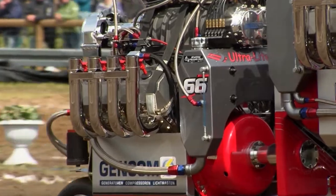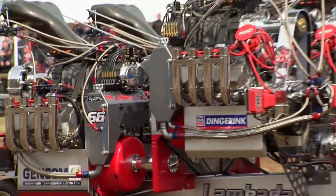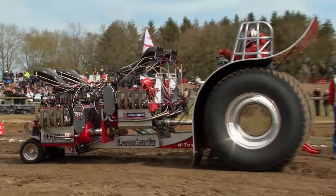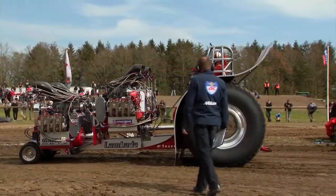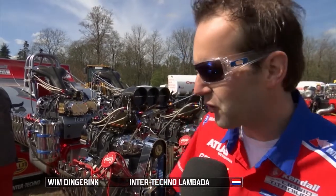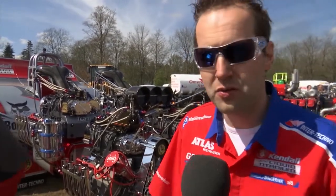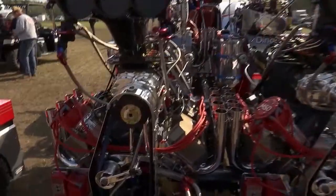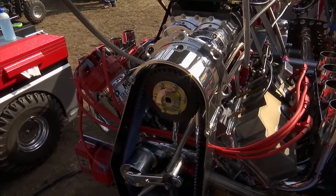Man to the line. This will be Intertecno Lambarda. He's one of the most competitive tractors in Europe, and they'll be looking for the victory today for sure. It's a big tractor with 4 Hemi V8 motors. Each motor has around 2,500 horsepower, making a lot of horsepower in the heavy modified class.